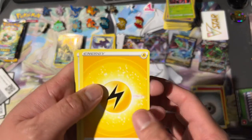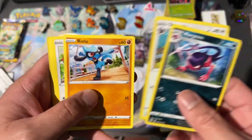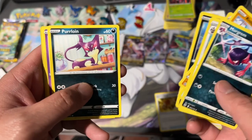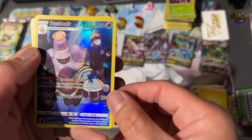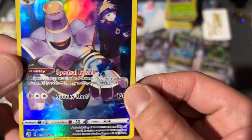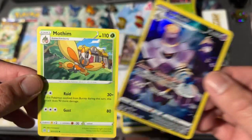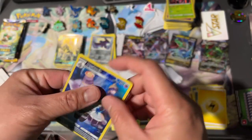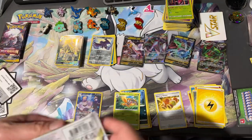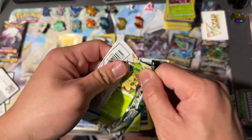All right, so we got that Electrifying Energy. We got Morgrem, Hunting Gloves, Staravia, Riolu, Starly, Spirit Tomb, Purloin, Milcery, Dusknoir, Trainer Gallery. Look at that. Spectral Breach. Into a Mothim non-holo. Okay, I'll take the hits. I'll take the hits any day. I don't think I have Dusknoir Trainer Gallery, so it's a welcome addition to the collection. Oh, this one messed up.